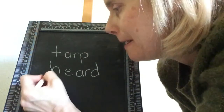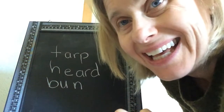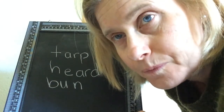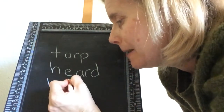Now the next word is bun. Bun. Can you spell that? Bun. And you're going to change bun into burn. Burn. So that R is going to go where? It's going to go after your vowel. Your vowel is U, so it's going to go right there.